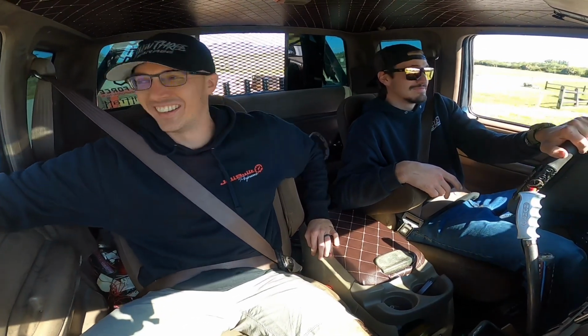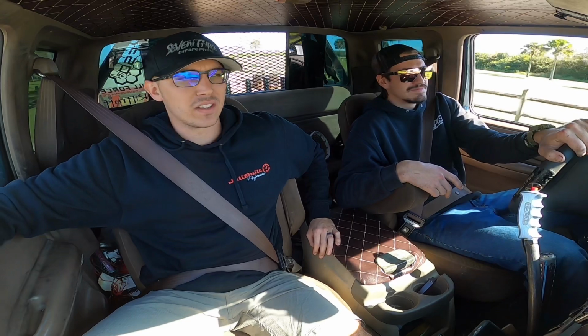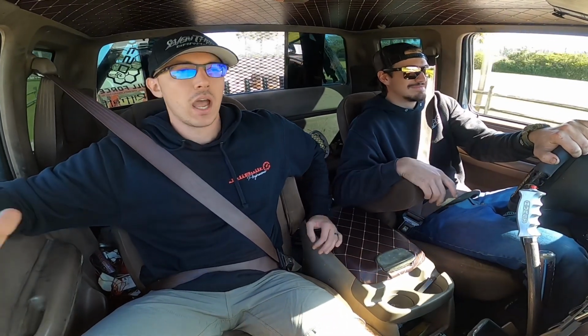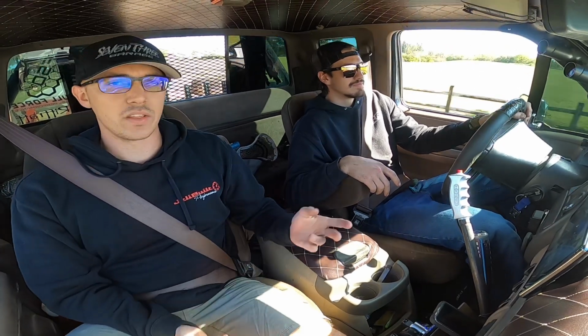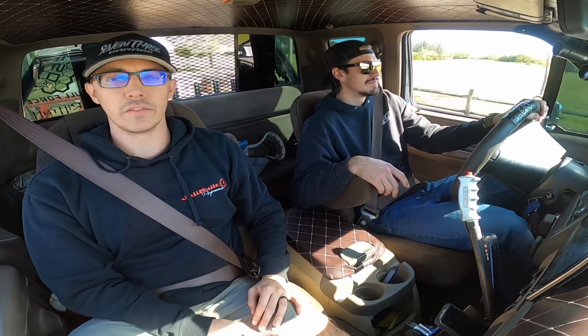We'll find out. As far as the break-in procedure goes, I've been told to drive it kind of easy for about 1,000 miles and then slowly start giving it a little more boost. I do realize that you have to seat the bearings somewhat. You have to have a little bit of load on the engine. So with a stick, it's great. You can put it in 4th or 5th gear going up a hill or up a bridge, since we don't really have grades here in Florida, just to put a little load on there.